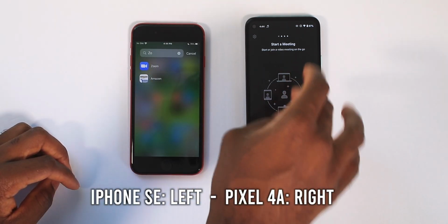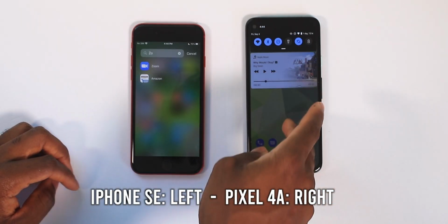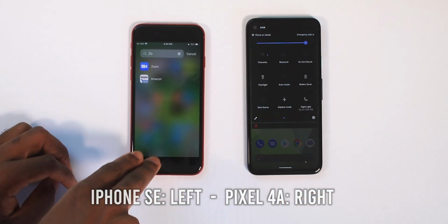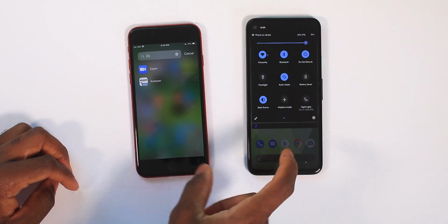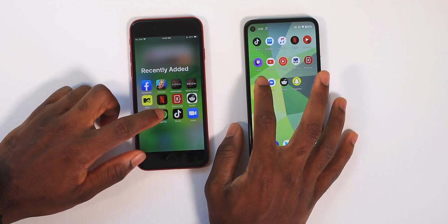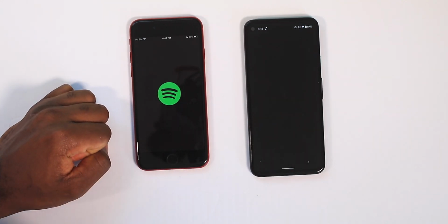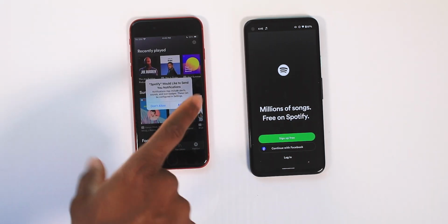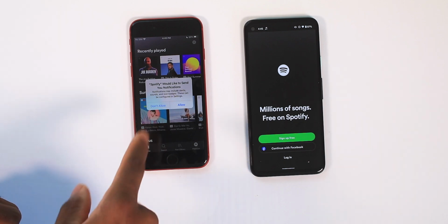Now, I do have dark mode enabled on the Pixel. I'm not sure if that's going to make a huge difference, but I could turn it off because the iPhone doesn't have dark mode enabled right now. So opening up Spotify in 3, 2, 1. Boom. Faster on the Pixel, but I am signed in on the iPhone.